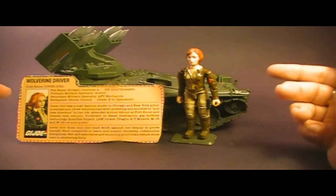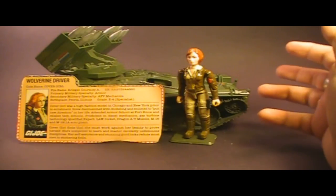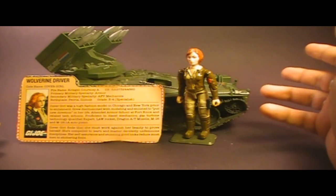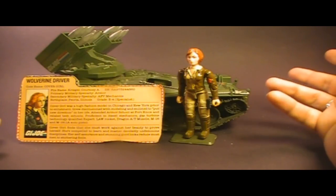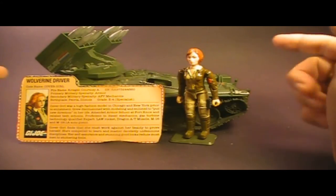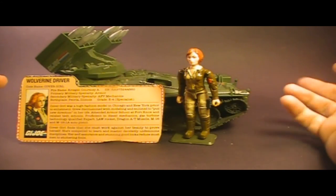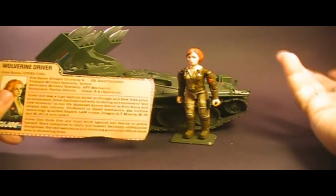I think that she's an interesting character, she's very competent in what she does, and I always thought she deserved better. She deserved better than what she got in the cartoon or the comic book or any depiction in G.I. Joe. This is a person who has come far in her life and has worked very hard to get in the position that she's in. And most of what the file card has to say about her is that she's hot.